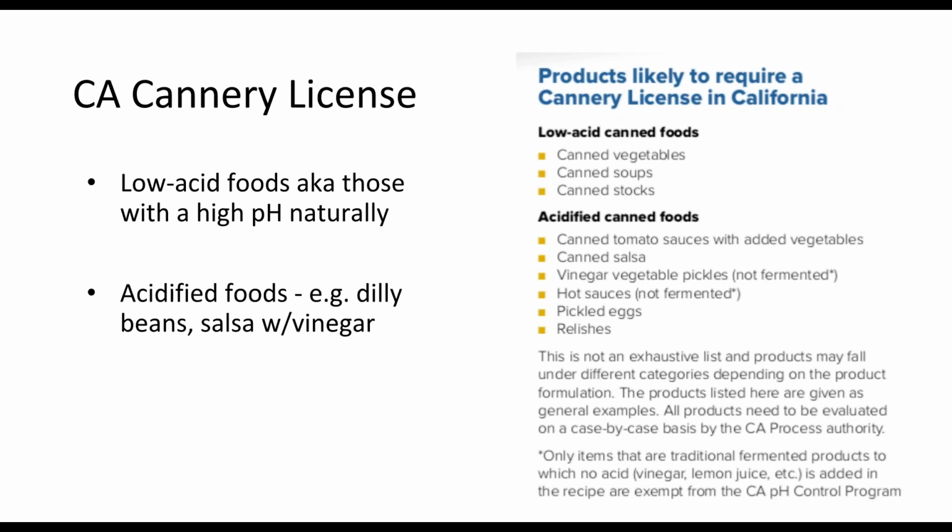So if you're adding onions or garlic to your tomato sauce, that would be considered an acidified food because you're adding those vegetables that don't have a lot of acid to that acid tomato. So the tomato sauce is actually what's bringing down the pH of those other ingredients. So those are considered acidified foods. Salsas, hot sauces are two that are really popular to make that do require a cannery license.